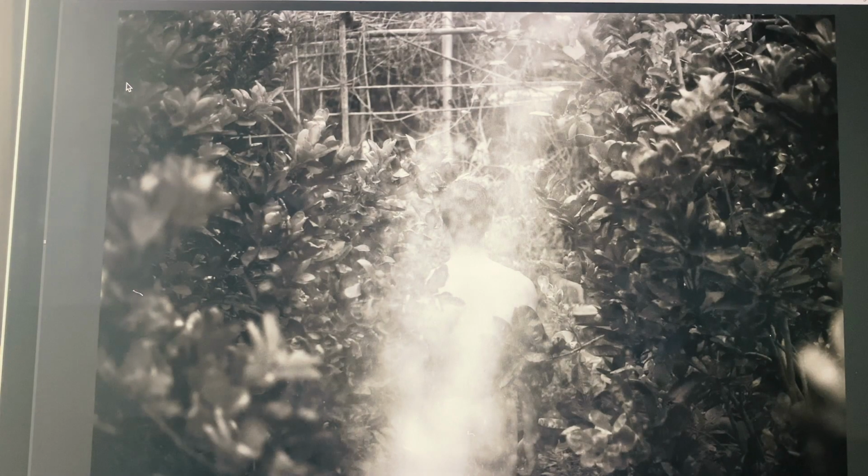I like the mix of the portraits in private spaces and the ones taken outside. It's very nice.